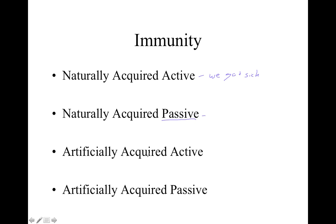Artificially acquired active. The artificially acquired one is when you get vaccinated. So you get vaccinated with something that's attenuated. Attenuated means it's a damaged organism or damaged virus. And or just the antigens. And then it's active because then we still produce our own antibodies.